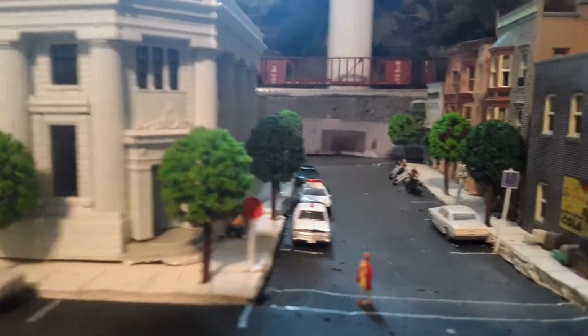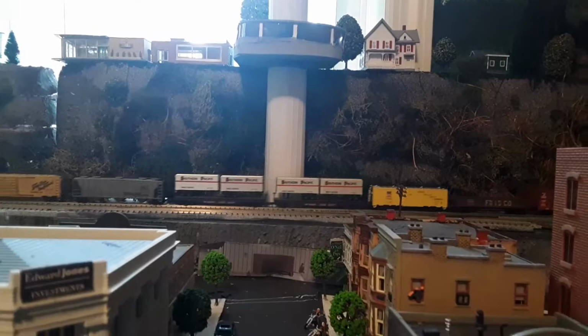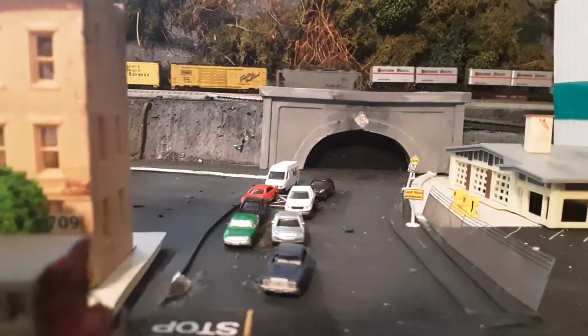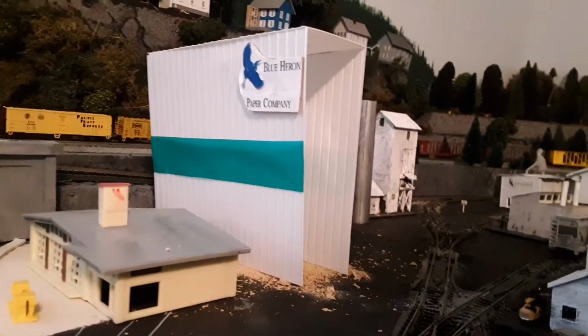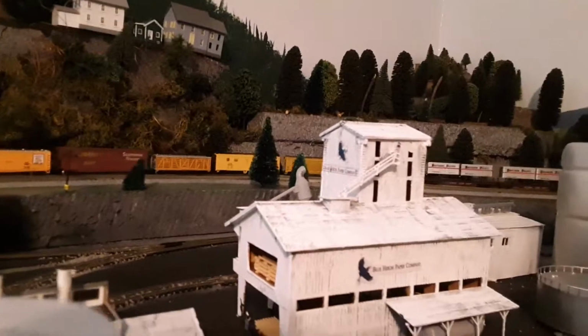You'll see Oregon City's municipal elevator. Takes you from the first layer of Oregon City up to the second. Highways crossing over Highway 99. You'll see the Oregon City Blue Heron Paper Company. Again, it's just a small representation because the actual site is about 37 acres. We've tried to show you a little bit of just iconic Oregon City.